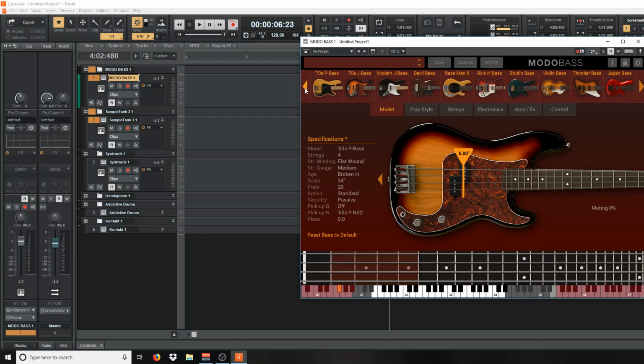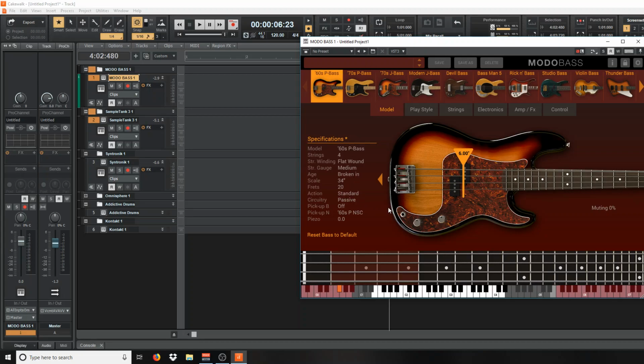You don't have to program key switches in. You just play it. It's like picking up a bass. It's like picking up one of these basses. You just start playing. It's easy. It's just like that. I love it.